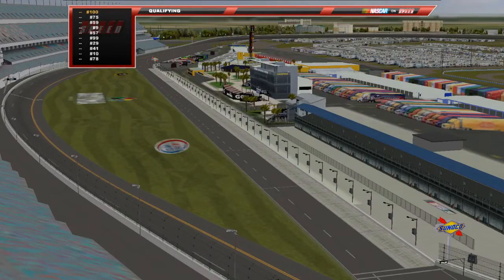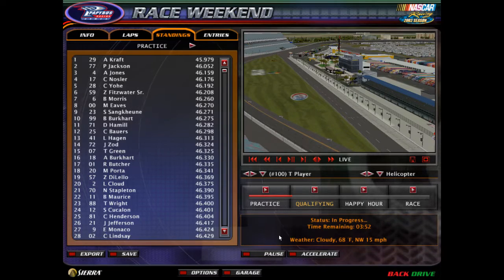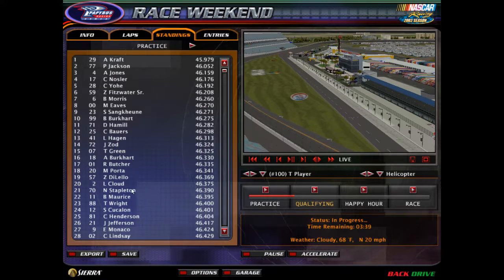Let's go ahead, and that is the end of practice. So, very crazy practice session. We'll let you guys see that one more time. But there it is. Alex Kraft is the fastest truck, the only driver under the 46-second mark in practice. So a great setup there for that 29 team. Hopefully that'll work there. Nathan Stapleton in 21st.